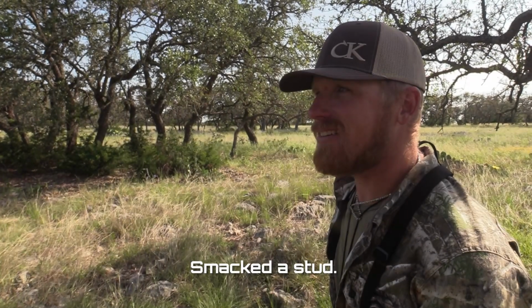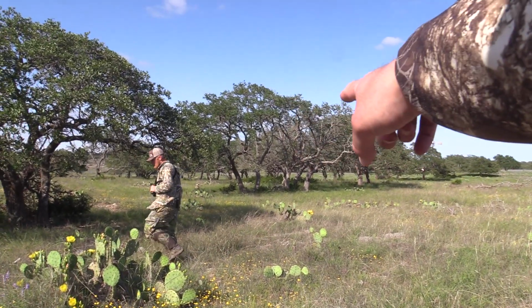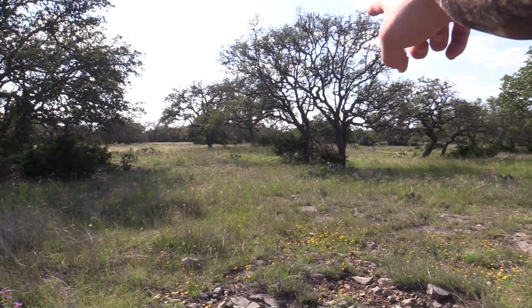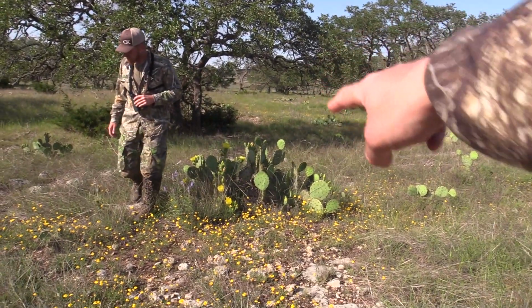Smacked a stud. Couldn't have gone far. All 3 of them were bedded right there. We were right there, and we shot him right there.